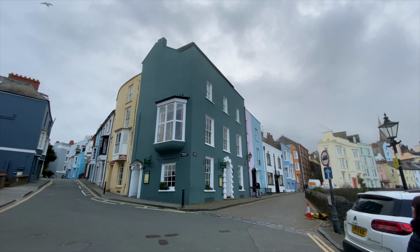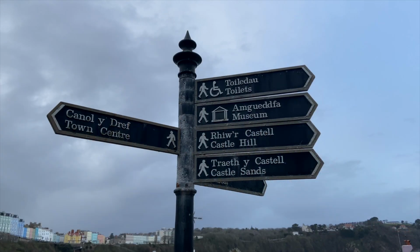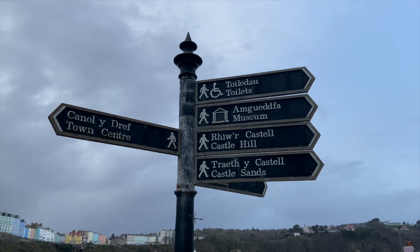Anyway, Mel, we're in Tenby, aren't we? We are, which is one of our favourite places to visit. And we're here in January doing the off season, so it's very quiet, apart from the seagulls. And very cold. So what we're going to do is just have a stroll around the town and point out some sights and things you can do.